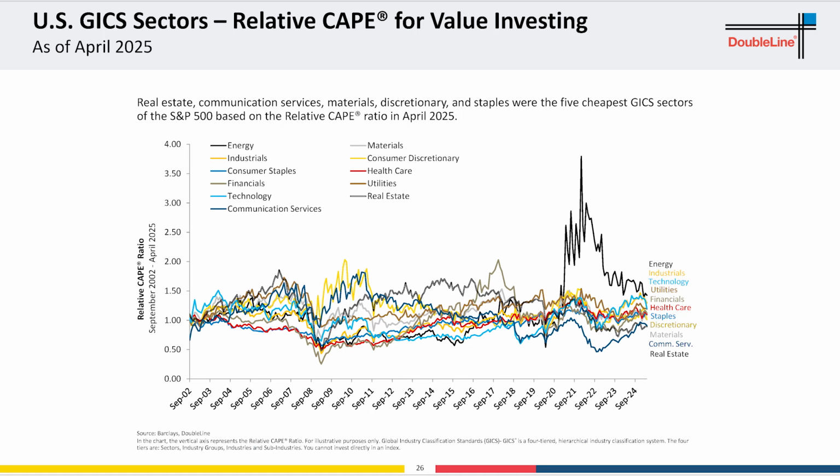So how does this look as of April of this year? You can see energy, the most expensive sector, followed by industrials and technology. Those are your 3 richest sectors.